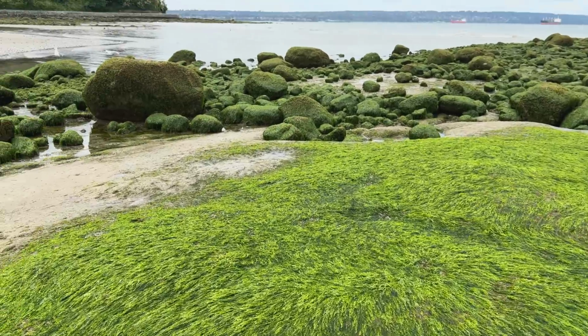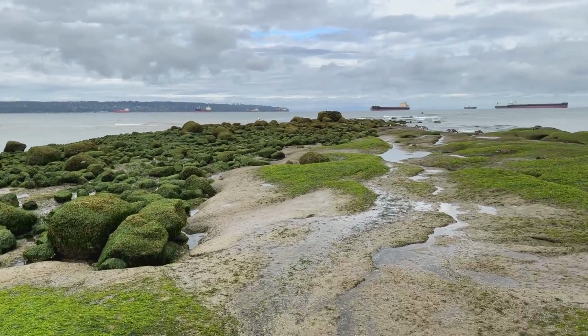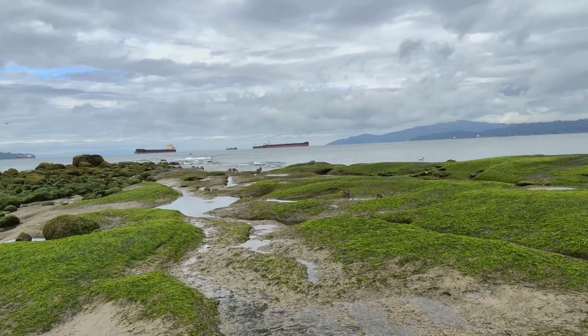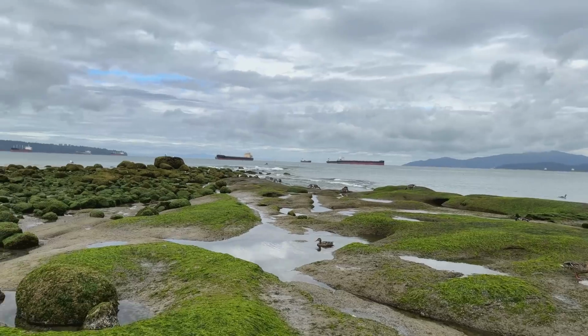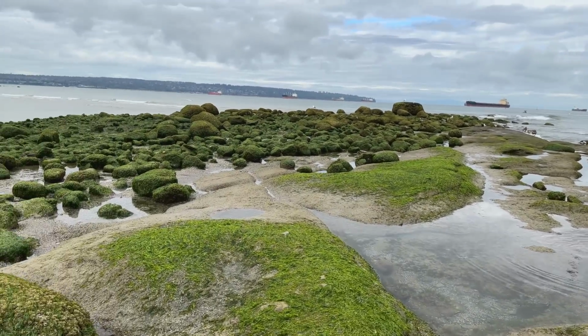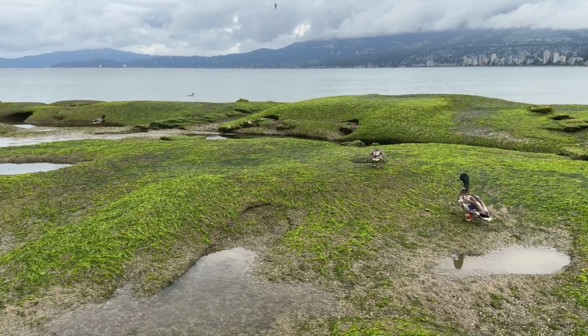It is neat out here. Lots of kelp, I guess these are. I'm not a sea expert. Let me try. There's a duck swimming around. I'm not here for you.